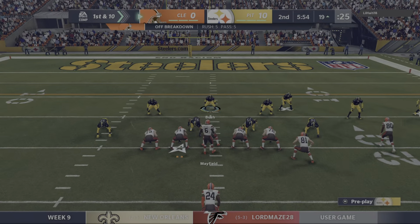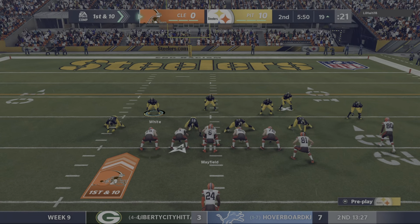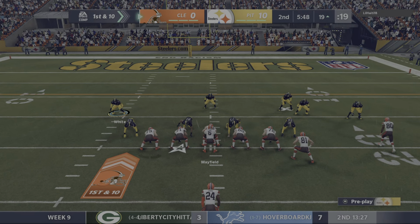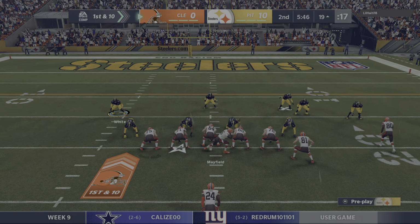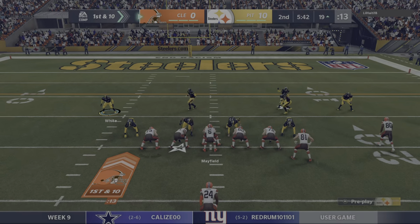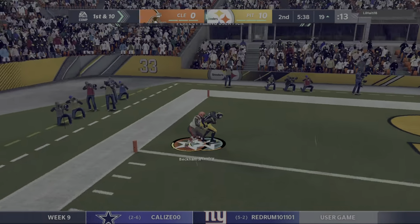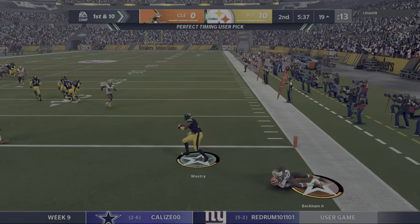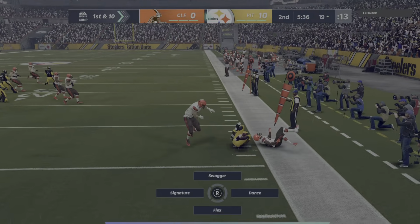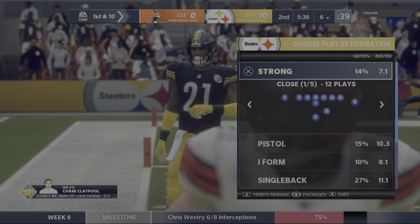So here's a first and 10 now down inside the 20. From the red zone now, they'll look to throw. And it's intercepted at the goal line. Able to get there and pick it. And a short return to the 6-yard line.